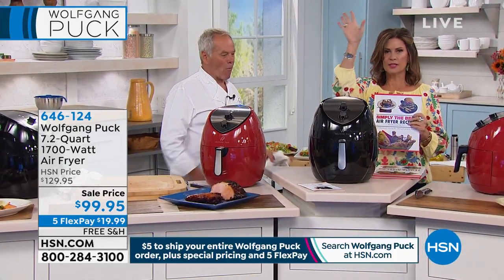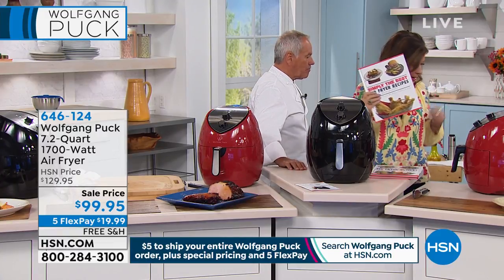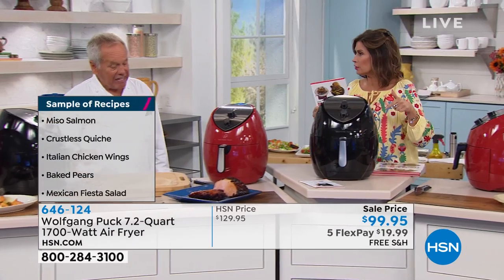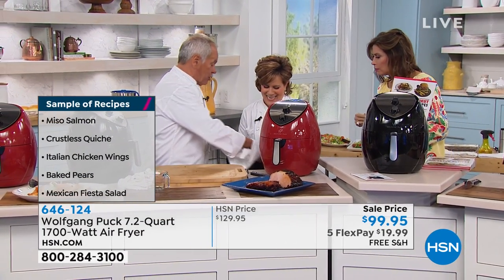Red, black available. It's our biggest capacity. Air frying is absolutely the way that you want to cook. And you can even put your cooking vessels in here. You can bake in it. Yeah, for sure. Look at that. Marianne made our macaroni and cheese in here.